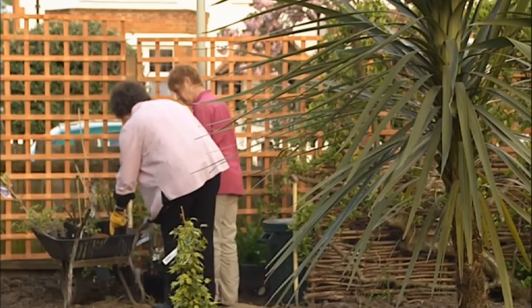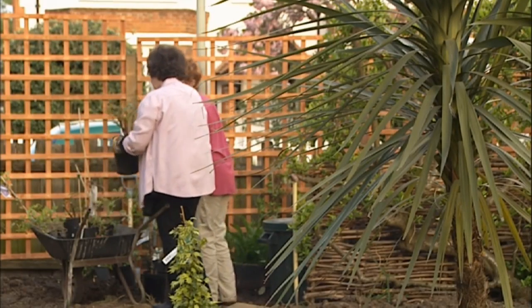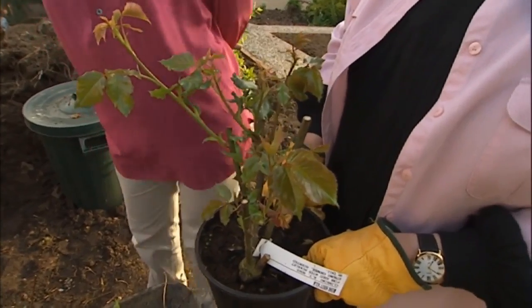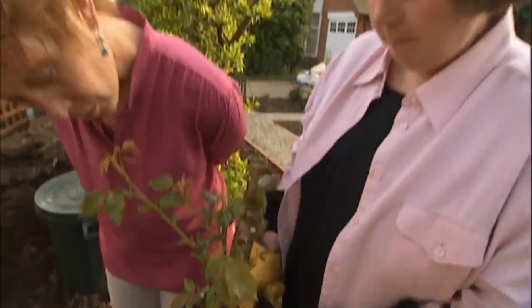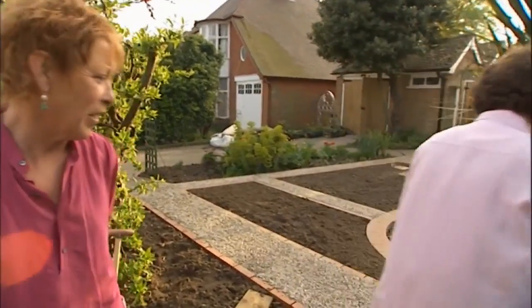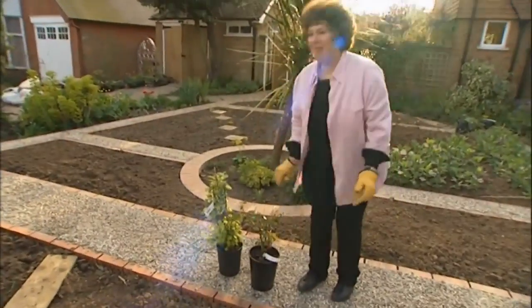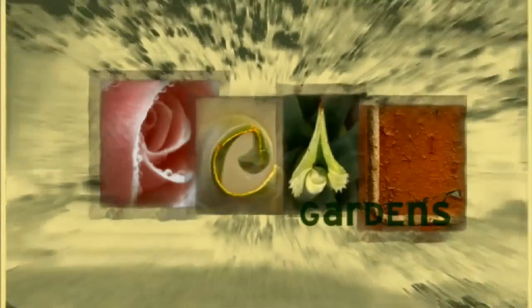I've got a climbing rose here called Shot Silk. OK, where shall I put it? Well, we could have it, do you think, on the arch? And what colour is it? It's pink shot with scarlet. Oh, lovely. With your yellow ivy? You're joking. Yeah, it'd be lovely. Really attractive.